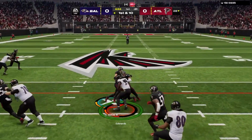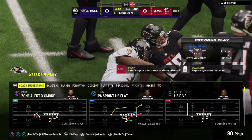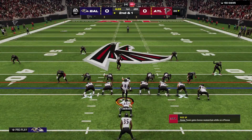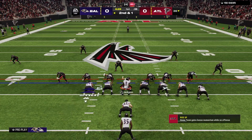The drive starts with a carry by Edwards. And he's going to get a solid gain of 9 before being brought down. Second and right at a yard. If these kinds of lanes are available, you have to feel like he's going to have a pretty big game on the ground. Yeah, you can tell early on he's got a little burst in his step, and that's a big pickup right there on first down.